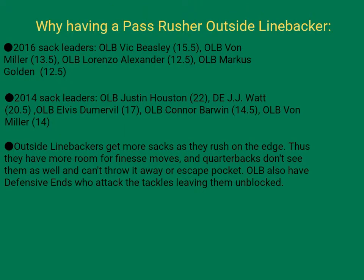And let's look at the last 2 years. I mean, 2015 was dominated by defensive ends like J.J. Watt and those guys and Ron Wilkerson. So let's take a look at the leaders in sacks this year.